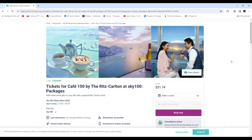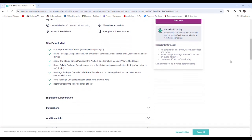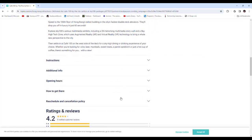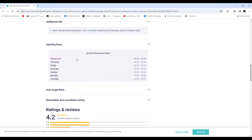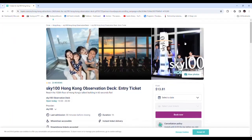Speed to the 100th floor of Hong Kong's tallest building in the city's fastest double-deck elevators. Explore Sky 100's various multimedia exhibitions, including the 28-meter-long multimedia story wall and the sky-high tech zone. Then settle down at Café 100 on the west side of the deck for a sky-high dining or drink experience of your choice.